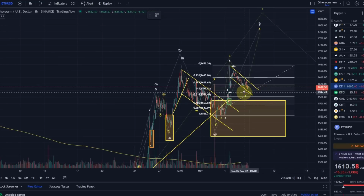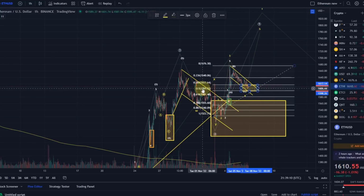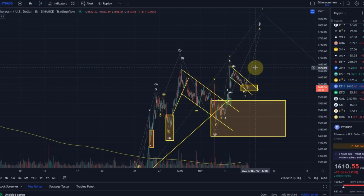Well, if we do, we can, of course, but then I would not count this current decline as a wave 4 anymore. So we are currently holding this level. This is the $1,600 level, the 50% retracement, right? So we must not drop below this in a wave 4.